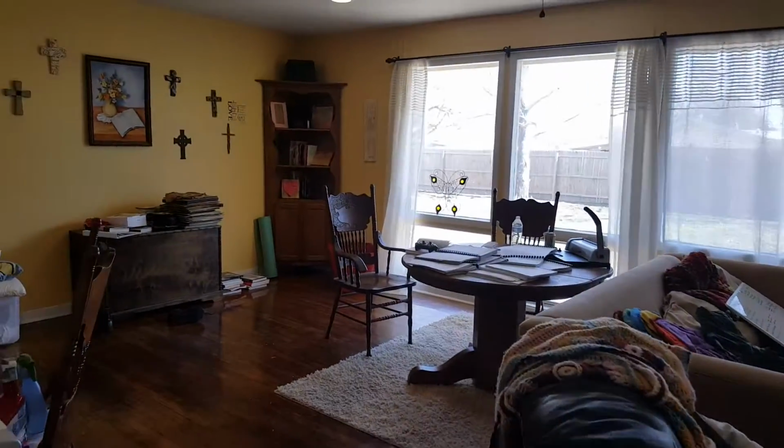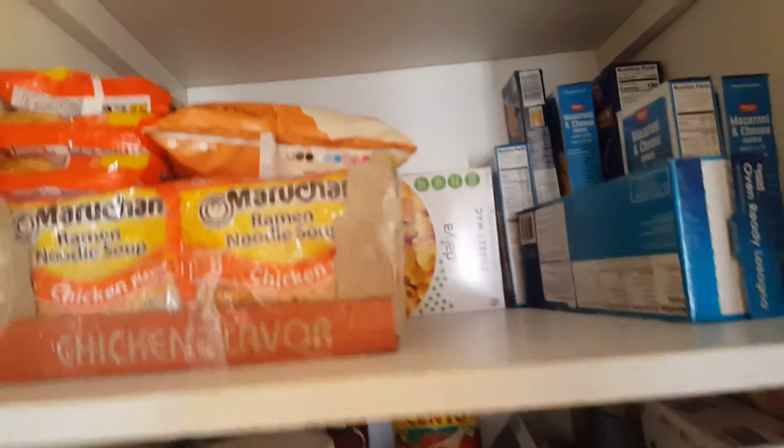All right, so now let's look at the pantry first. I know, ignore my messy house. We're in the process of spring cleaning, so things are a little messy. Okay, so here is where I keep, most of this is for the kids, although I do use some of this for cooking.